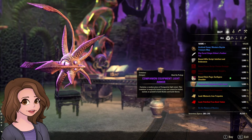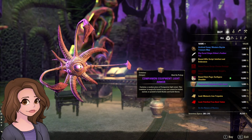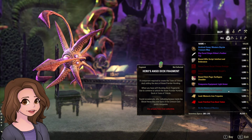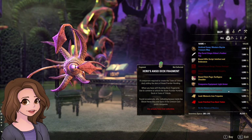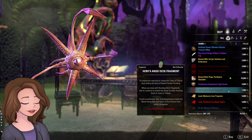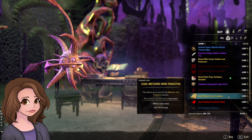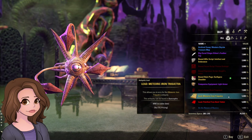Companion equipment, light armor. I don't usually recommend these. You are at the mercy of RNG, and they are bound, so you can't get rid of anything that you don't want. Heroes Unsay Deck Fragment. Found occasionally after defeating bosses inside Ghost Haven Bay and Spire of the Crimson Coin public dungeons. I don't think these are particularly difficult to get, but if you are having trouble, it's here for 7,000 archival fortunes.